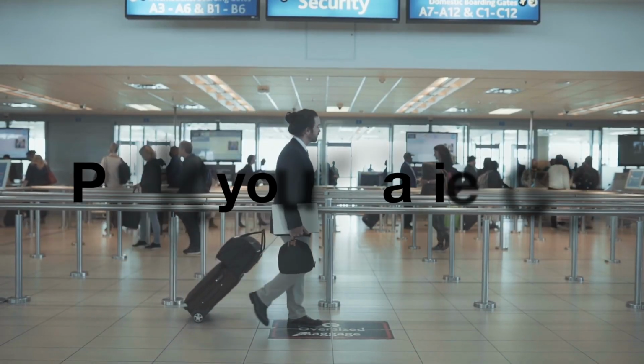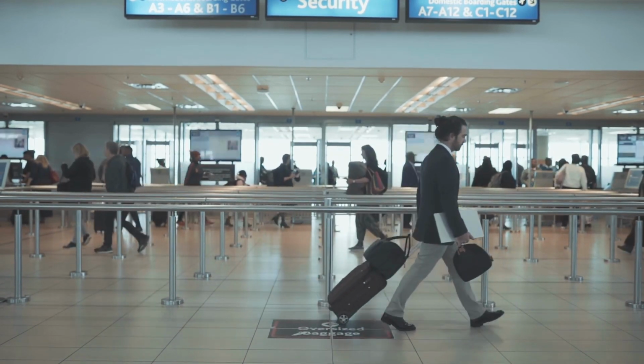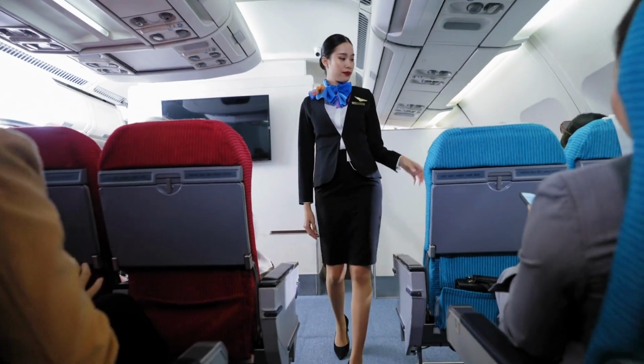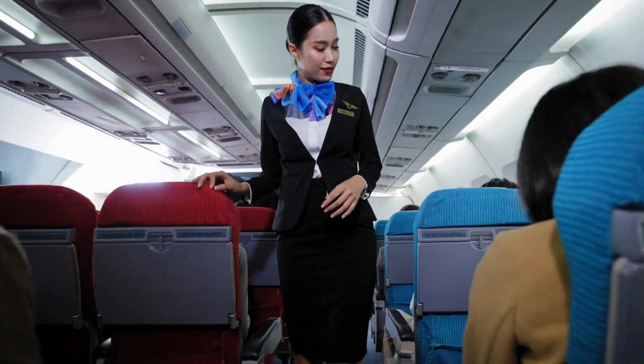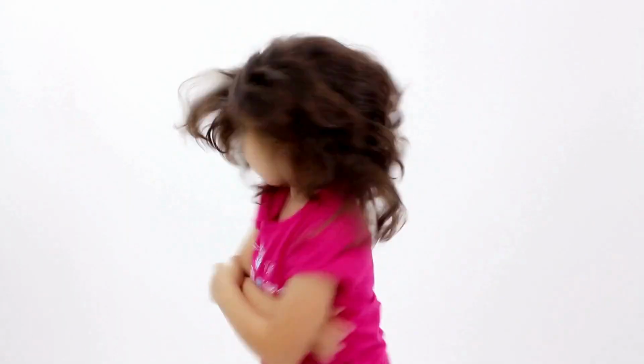And lastly, I want you to pack your patience, but also know your rights. When it comes to air travel, shit happens. Be prepared for that. Be as flexible as you can and try to stay calm, especially if you are traveling with kids. They will pick up on your mood really quickly and can make a bad time worse if they feel anxious because they can tell things aren't going well.